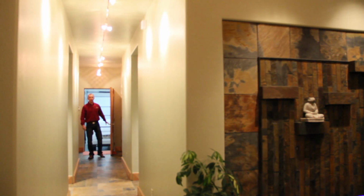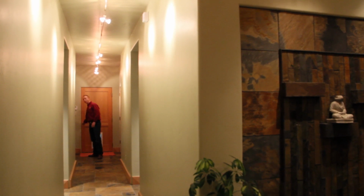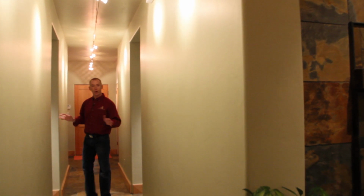And after the sun goes down, when you walk in the house, whether it's by a door opening, a motion detector, a pressure pad, or a number of other sensors, the lights come on automatically without pushing any buttons, and they shut off automatically once you walk through the area.